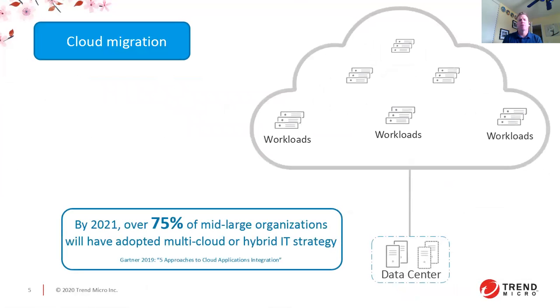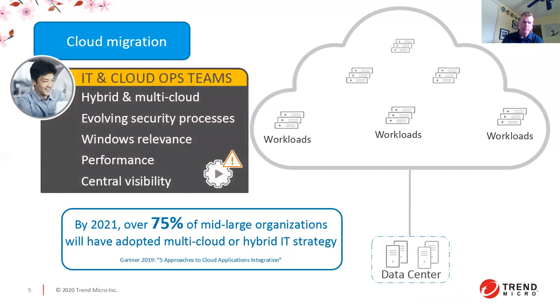So as part of the cloud migration, what we see is that by 2021, 75% of mid-to-large organizations will have already adopted a multi-cloud or hybrid IT strategy. So they'll have both a data center as well as cloud workloads deployed within these multiple different types of environments. This was in Gartner's paper from last year, 5 approaches to cloud applications integration. And you have these IT and cloud ops teams, which are now really focusing in on hybrid multi-cloud environments, still trying to maintain on-premise environments.